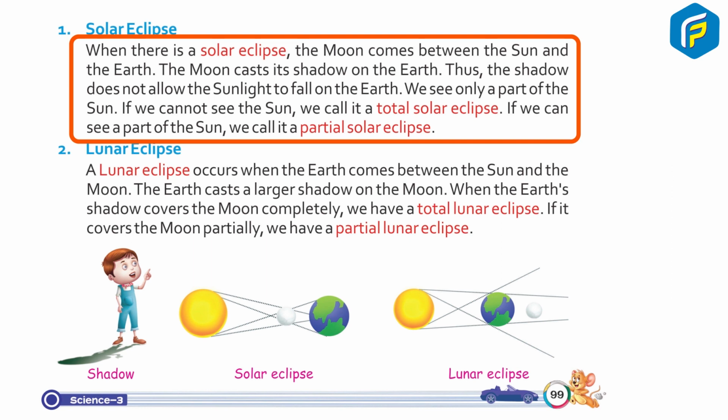We see only a part of the sun. If we cannot see the sun, we call it a total solar eclipse. If we can see a part of the sun, we call it a partial solar eclipse.